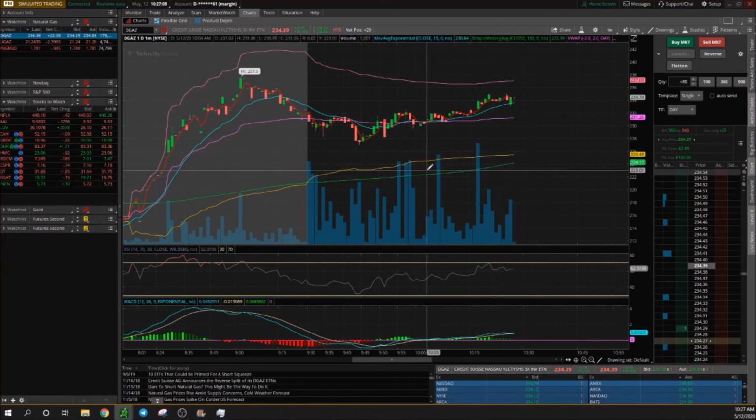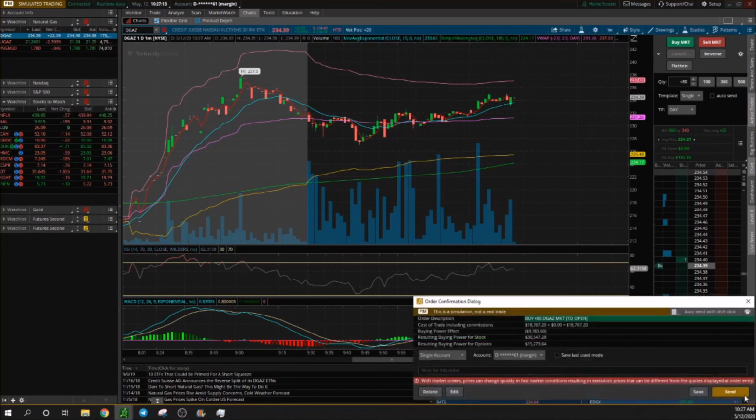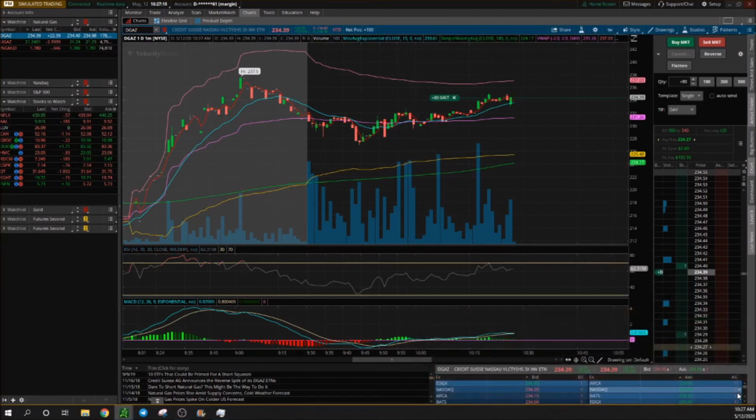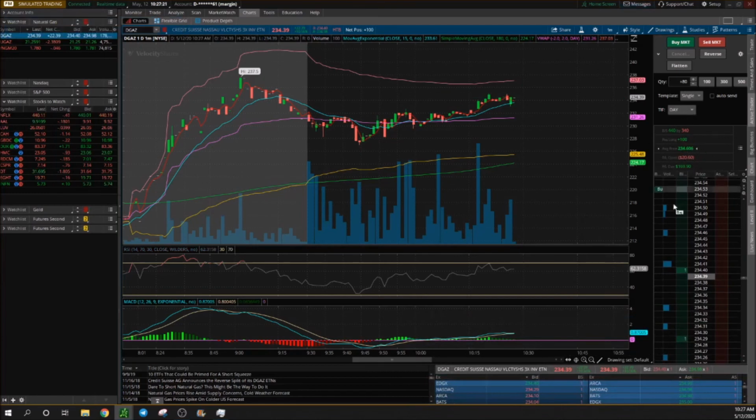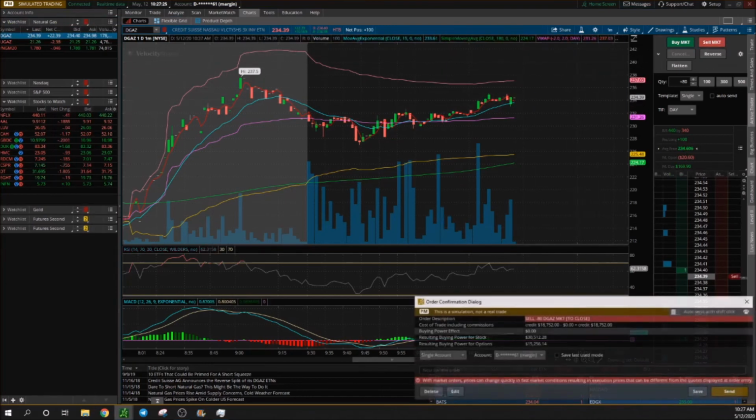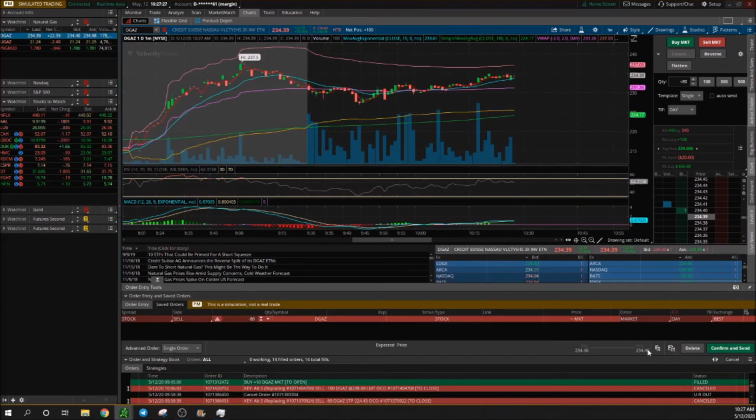And it looks like natural gas is doing a good job at selling off here. So I'm going to increase my position size again. So I'm now at 234.60 as my average price. And I'm going to get a stop loss ready.